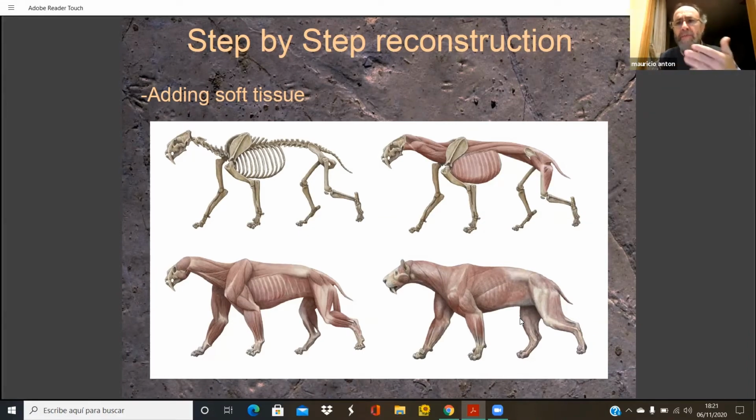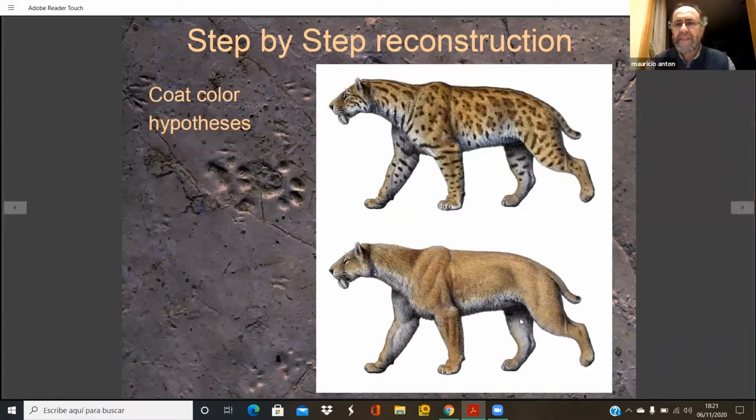But then we have to continue to the next stage, which implies a lot more speculation. Because when it comes to the most external features, like the ears, the nose, the lips, the fur, and for instance, the coat color patterns, we usually don't have any direct evidence in the fossil record. So what we need to do is to combine phylogenetic and adaptation reasoning.